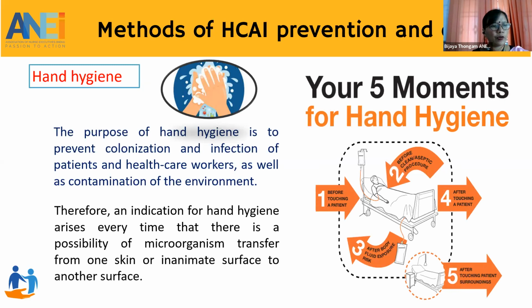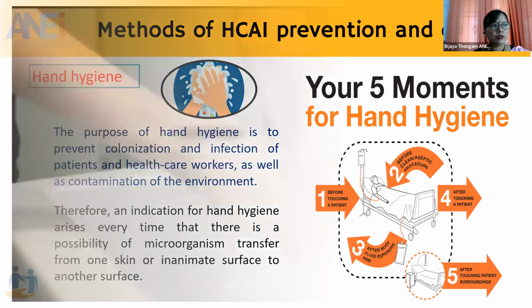So let's see the moments of hand hygiene. Basically there are 5 moments. You have to remember that you should wash your hands before touching a patient. Secondly, you should have hand hygiene practice before a clean or an aseptic technique. Thirdly, after bodily fluid exposure risk. Fourthly, after touching a patient. And at the last, you should also wash your hands after touching the patient's surroundings.